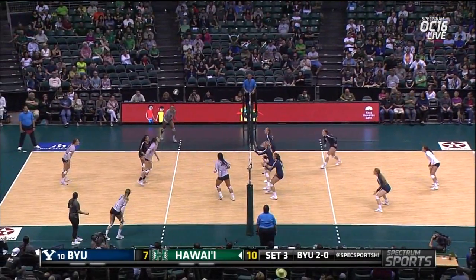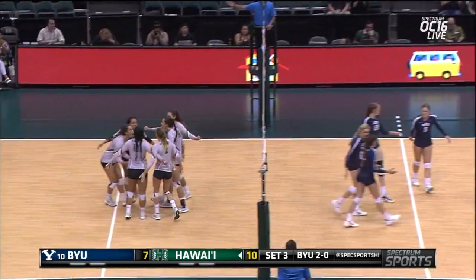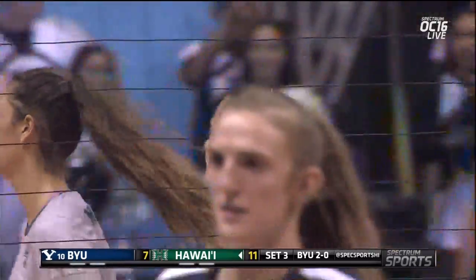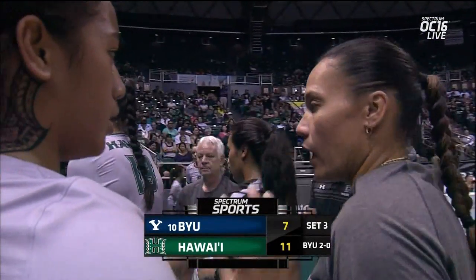And Kahakai forces the overpass. Hawai'i goes middle to Mags. Yosia knows when Mags is in front with a decent set, she's going to give it to her. Now timeout taken by Heather Olmstead. And BYU, the Rainbow Wahine, out in front, set three.